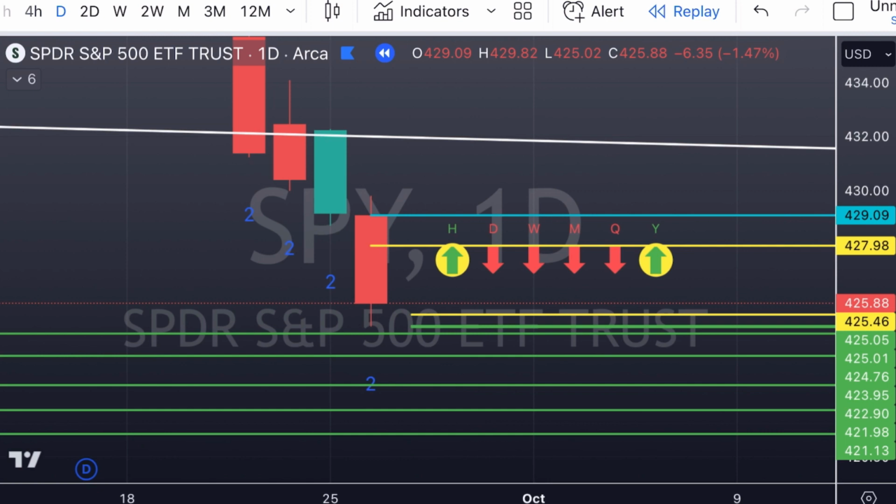We're going to show you how to get into the trade. We're going to show you how to manage the trade, and we're going to show you how to get out of the trade with profit or small losses.